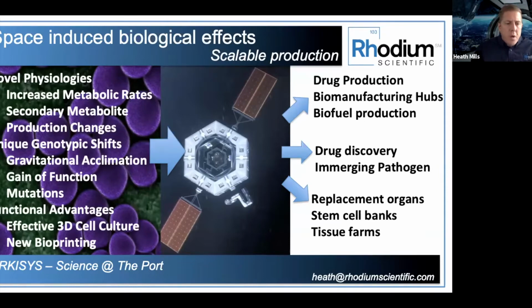or in space. Now, there are other functional advantages that biology faces when in space, and those can be with 3D cell cultures, tissue cultures, new bioprinting options. So on the left, what you see is the why, what's happening. On the right, you see those applications. This could be new drug products. This could be new means of developing tissues, new stem cell response, new organ repositories.